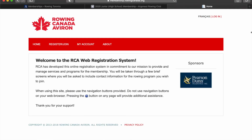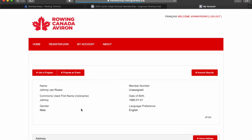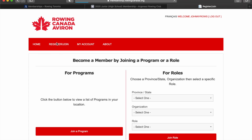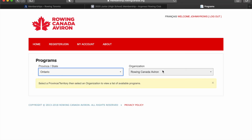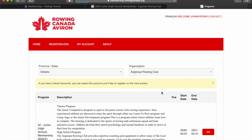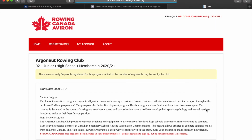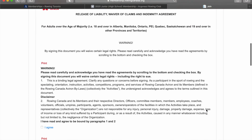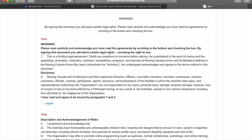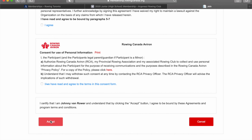Once you have created your credentials, go ahead and log in using those, and then find the appropriate program that you want to join. So we're in Ontario, and we're looking to join the Argonaut Rowing Club Junior program. There it is. Go ahead and click join, and be sure to read the information presented to you. There is a couple of agreements that you have to check off and accept to become enrolled in this with Rowing Canada.